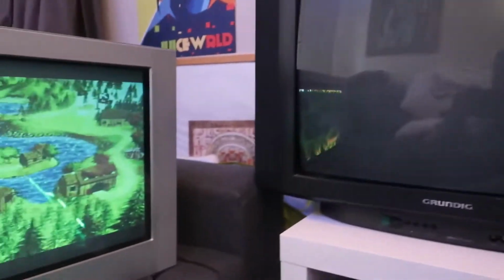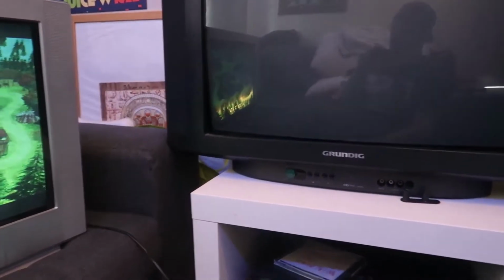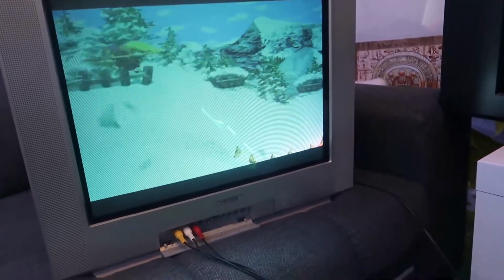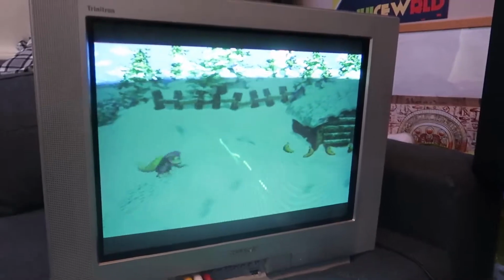So yeah, I kind of have to pick. I think I'm gonna go with this one because it's just bigger. And the guy told me this one was never really used. But this is definitely a good alternative. The colors are also really freaking vibrant.